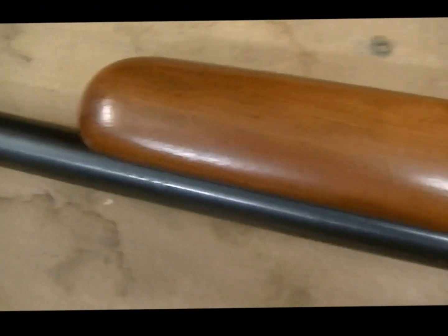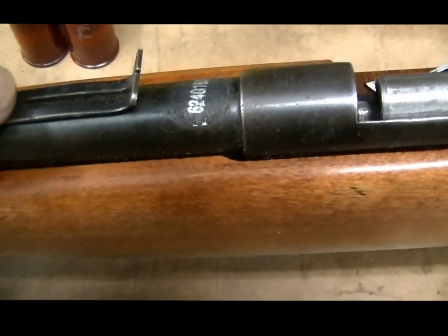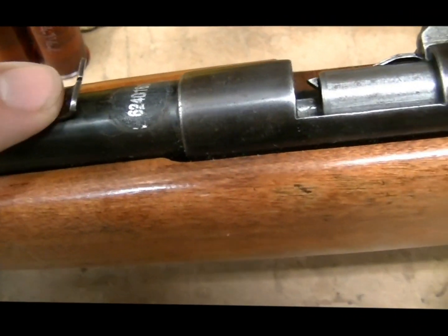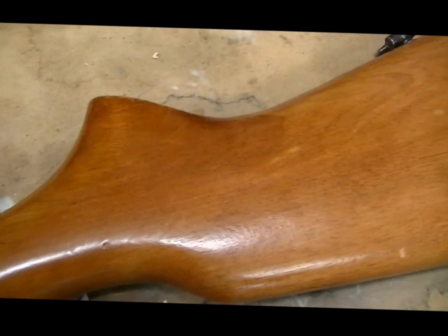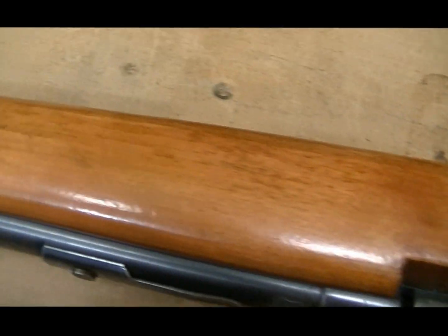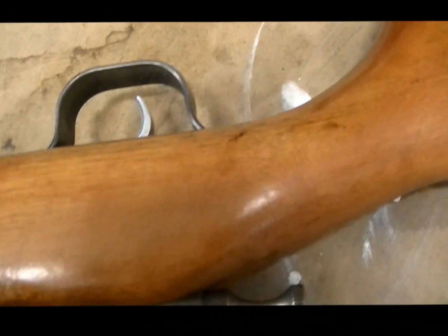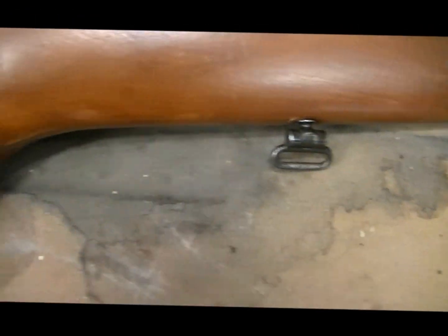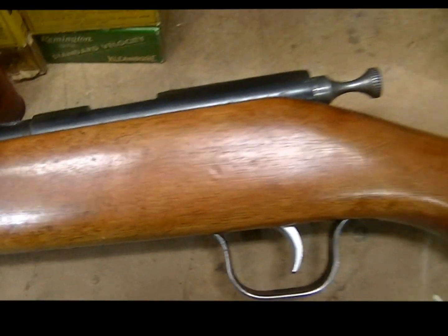The bluing, there's no pitting on the outside, but the bluing needs to be redone. The sights aren't in too bad a shape. The back sight's missing the adjuster, but I think I got an extra one. So yeah, the wood's not in too bad a shape. Blue needs to be redone on it. I'm not gonna paint this or anything. It's just one old swivel sling, and the front one's missing, but that's no big deal either. Get a little shot of it.